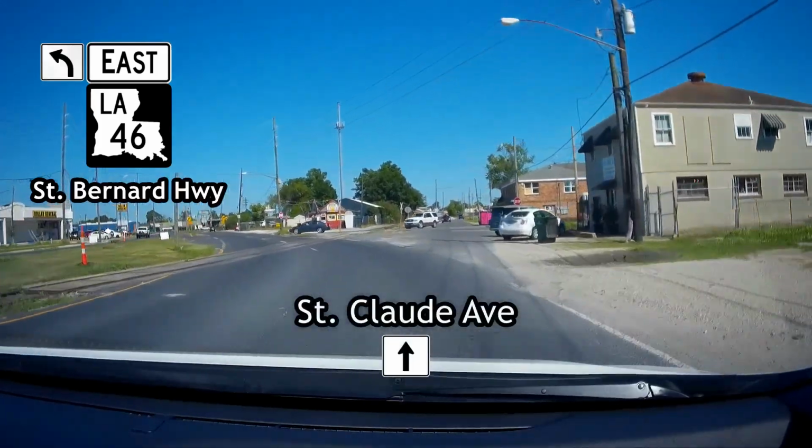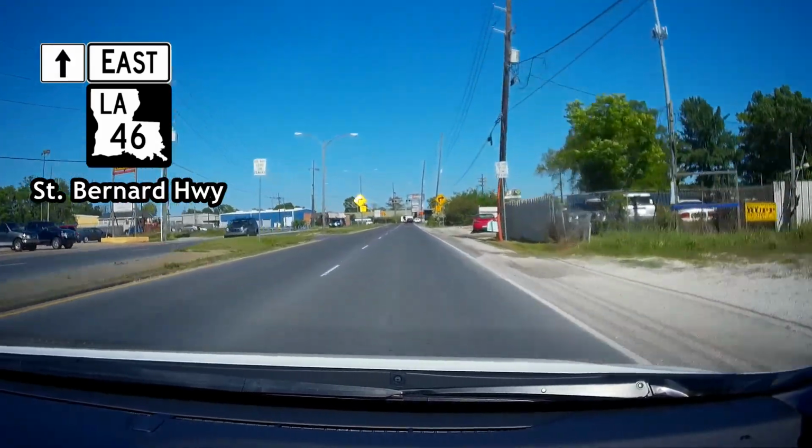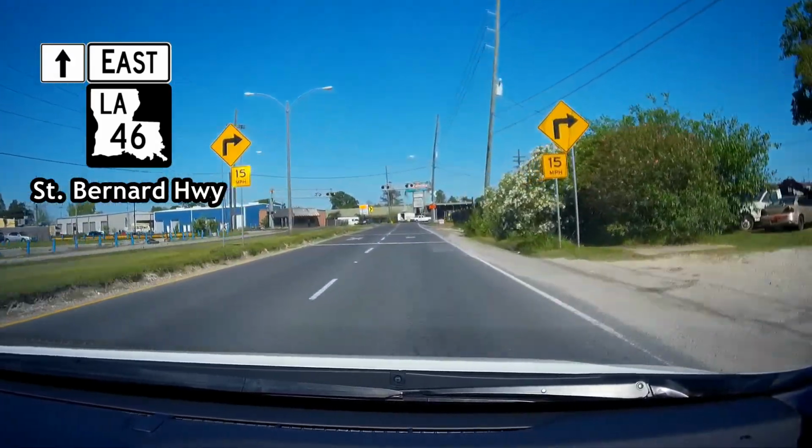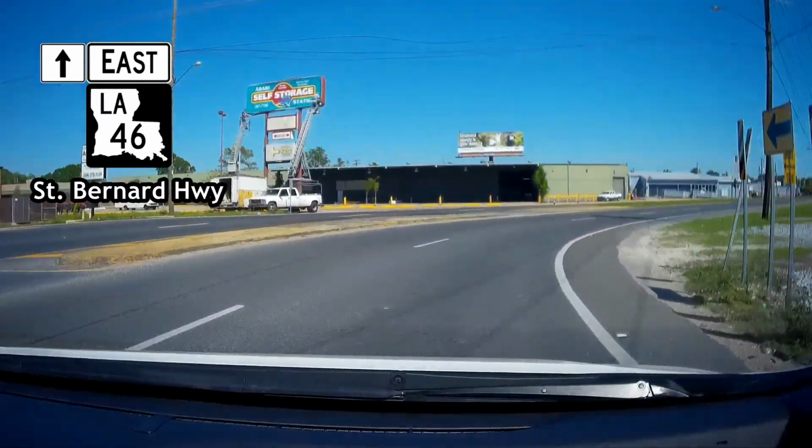In St. Bernard Parish, in the town of Arabi, St. Claude Avenue comes to an end, and we stay to the left onto St. Bernard Highway. We continue east parallel to the Mississippi River.